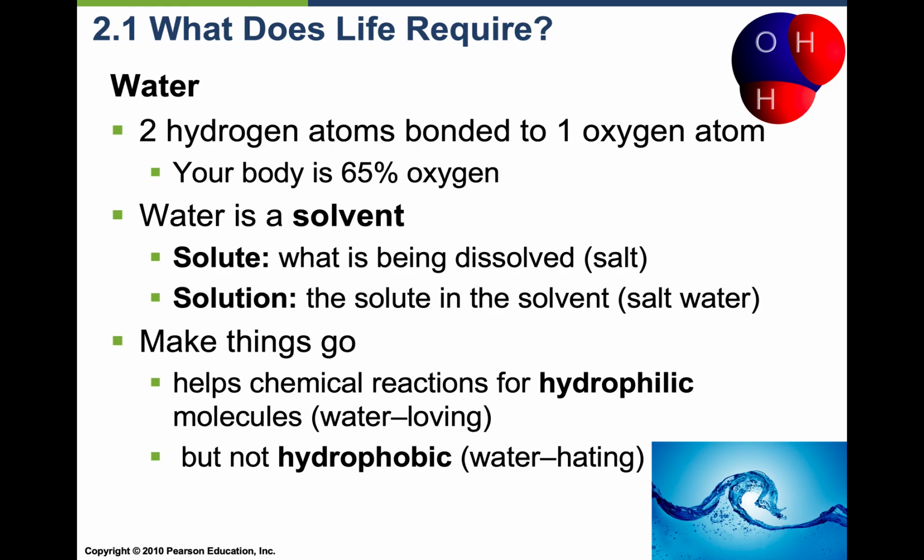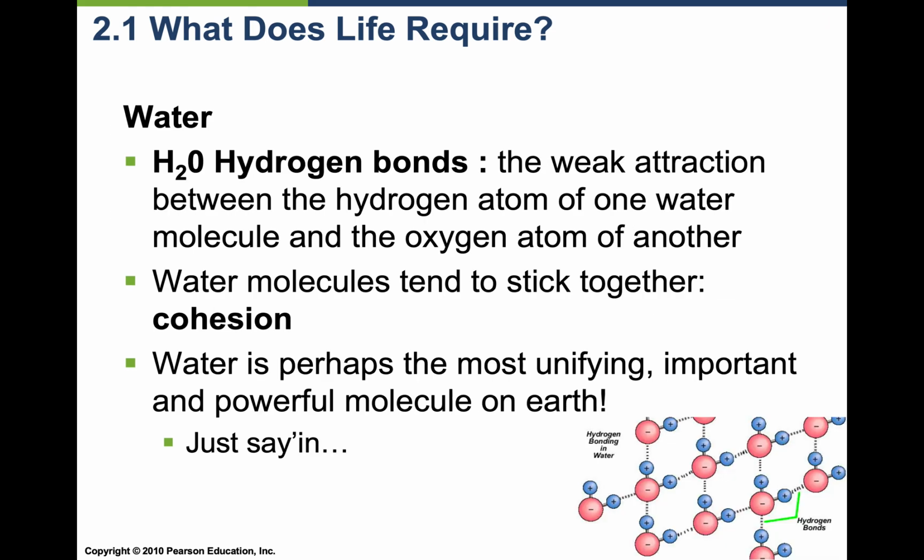We have chemical reactions with hydrophilic molecules, those are water loving, and the hydrophobic, which are water hating. Water forms hydrogen bonds. These are just really weak attractions that happen between the molecules, and this is what makes water so easy to ebb and flow. Water tends to stick together. This is why you can put a droplet on the table and you get a little bubble. You almost get this quote-unquote skin, and that's because water is lightly cohesive.